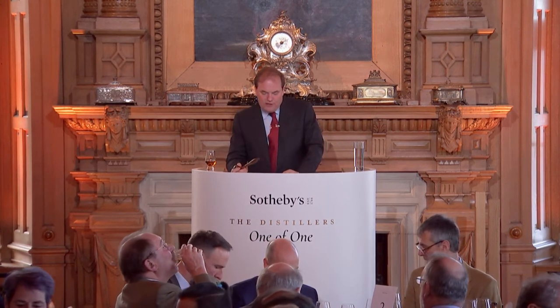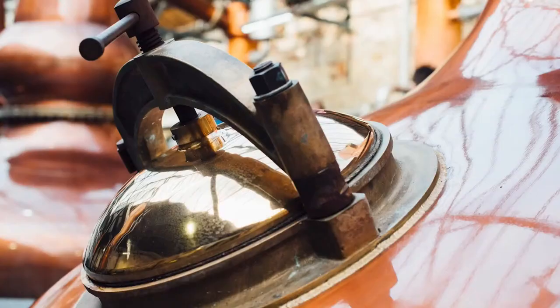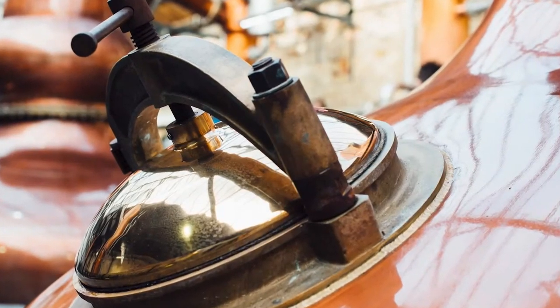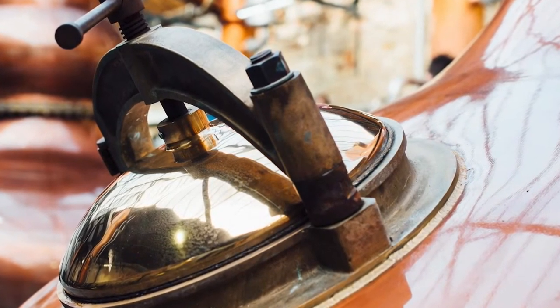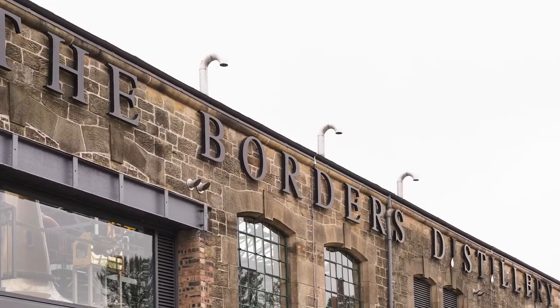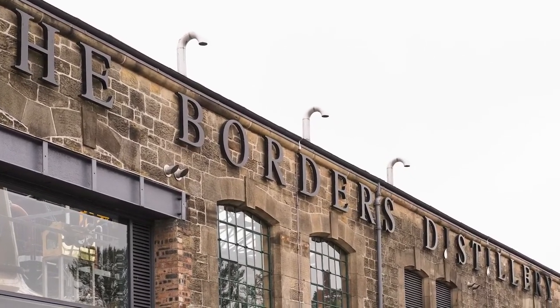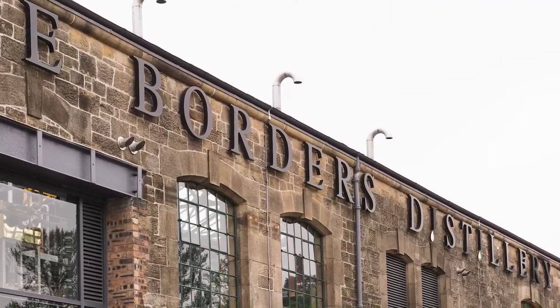So, moving swiftly on then to lot number 24. This is the Borders Distillery, the American Oak Cask of New Make Spirit from 2021. It's a fresh American standard barrel producing between 230 and 260 70 centilitre bottles of single malt Scotch whisky at 46% ABV. And it's offered to you here with an opening bid of 2,000. And we have bidders online already at 2,000. 2,002 is bid.